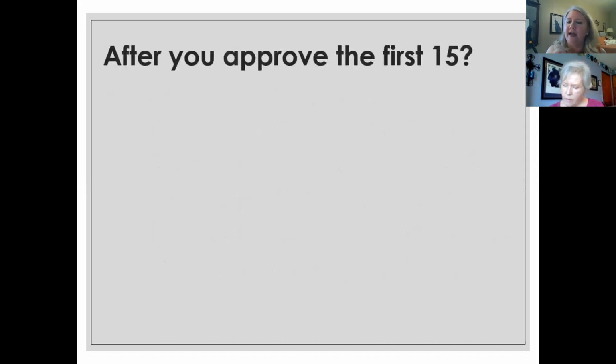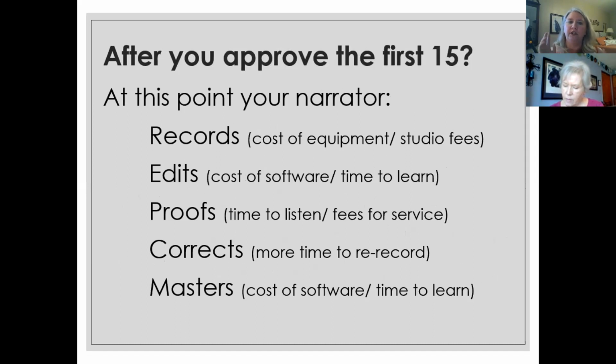And then after you do that, they are going to record the whole book. They're going to go through exactly the process that Betty said. They're going to make sure that they've got their equipment and their studio is all set up. And some of them may have to go and record at a studio and pay those fees. That's why if you're doing a royalty share and you're not a bestseller, you may have someone who is not necessarily able to afford studio time and those fees.